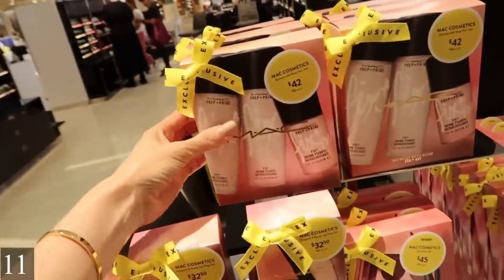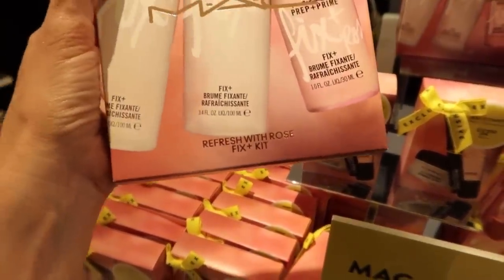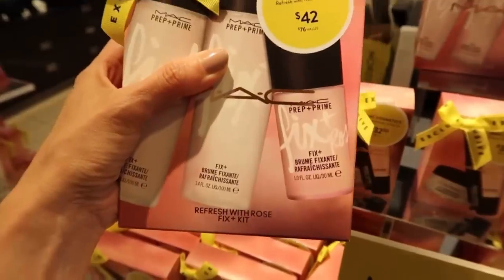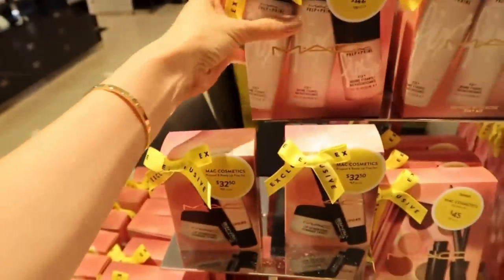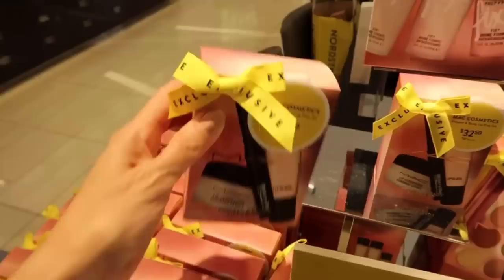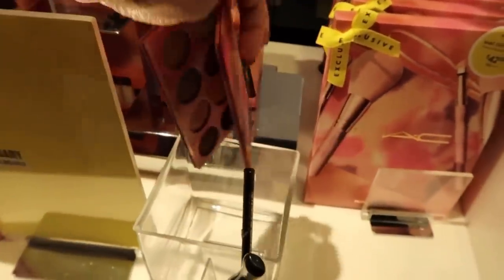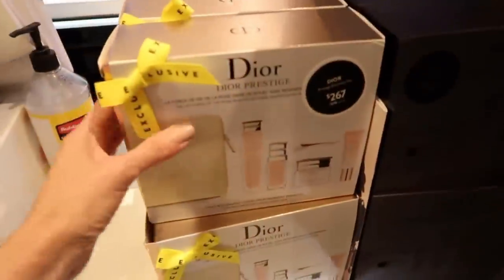MAC also has some stuff as part of their NORDSTROM Anniversary Sale. So you can get, what is this? It's the Prime. Two primes and a mini Fix+ prime for $42. That's pretty nice. This one is a lip gloss and a prime for $32. There you go. Eyeshadows and mascara for $45. Oh, here they are. I love this color. And they have this one for $42. They have four makeup brushes and a pouch for $42 with a value of $123. Really good deal.